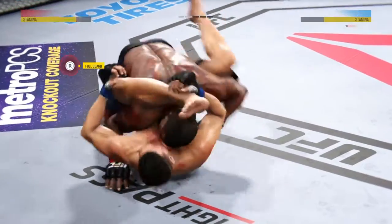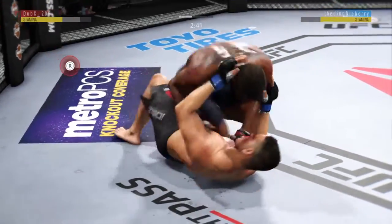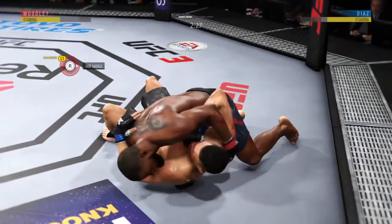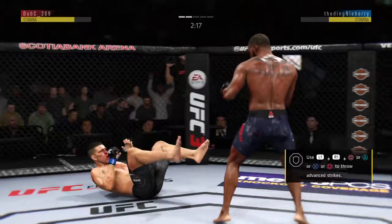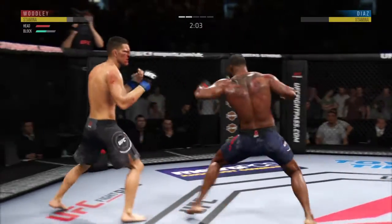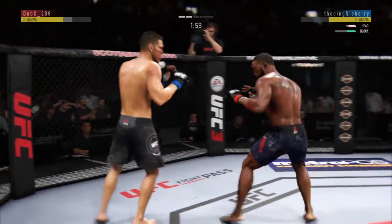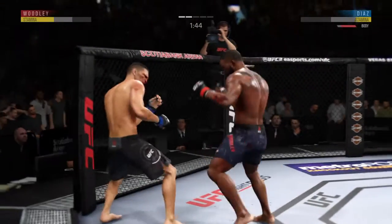As he looks to improve position here. Transitions back to full guard. And he controls Nick in side control now. Back to half guard. Excellent movement here on the ground. Woodley gets back up, back into his comfort zone. Just over 2 minutes to go. Well, he keeps going back to the well with that left hand, just out of range. Oh, misses with the jab.